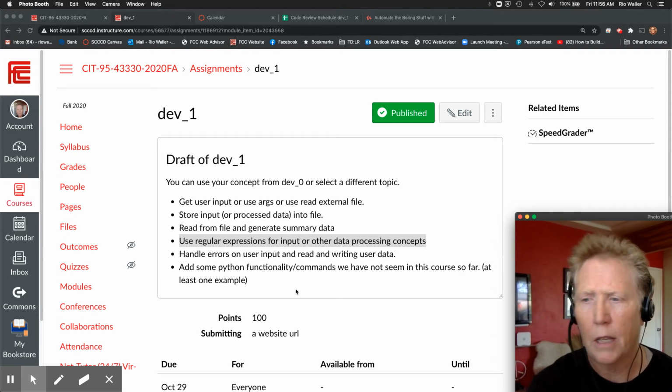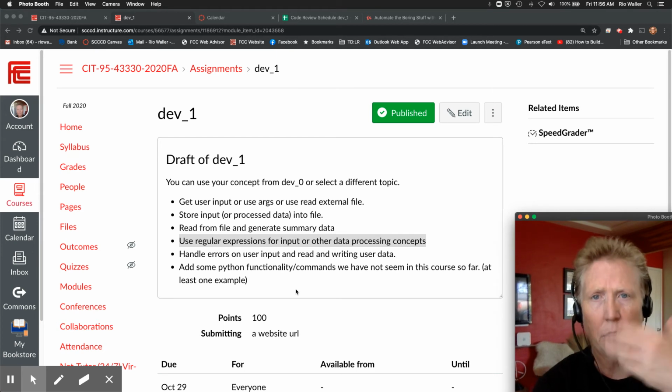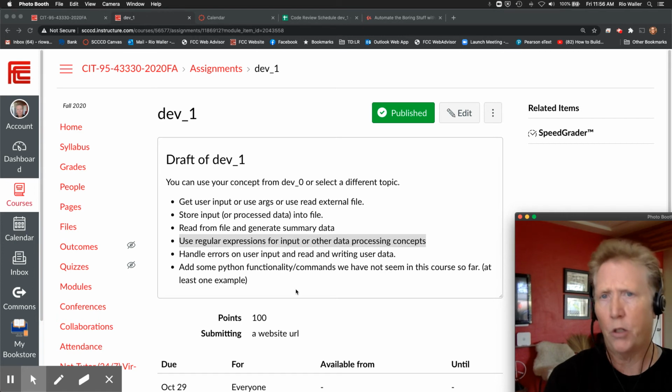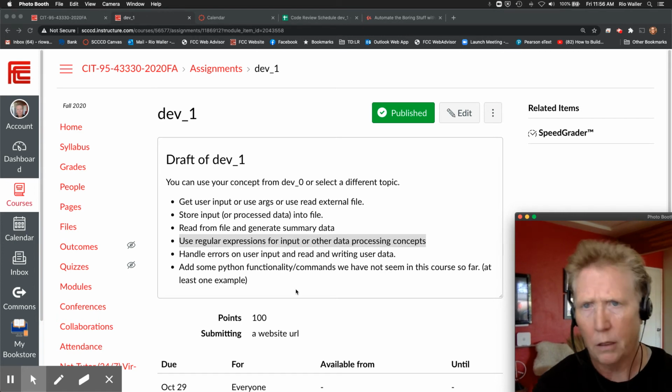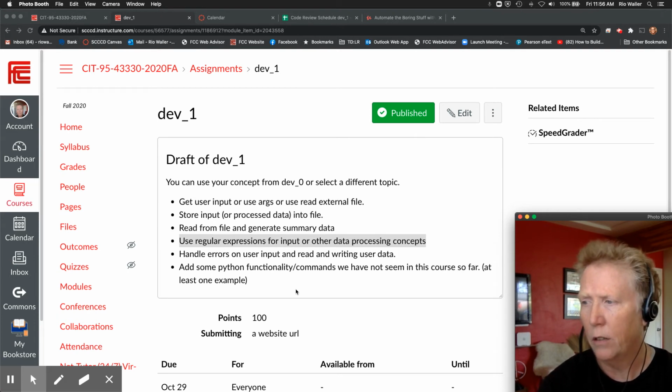Like one student asked me, I think it was on attendance today, about doing a graphical user interface, and there are different ways in Python to add some kind of graphical command. We can do it through HTML. There's also some stuff built into Python or libraries that we could get. So that would be a good example of doing that for this dev.